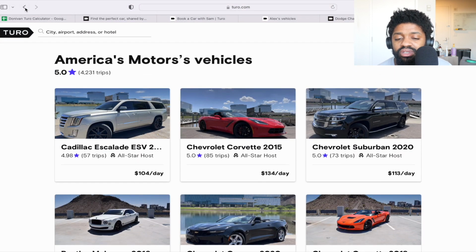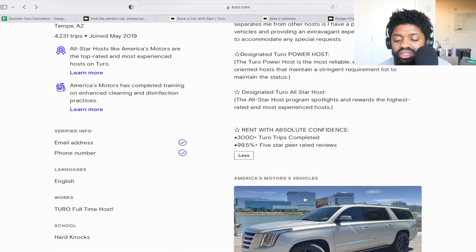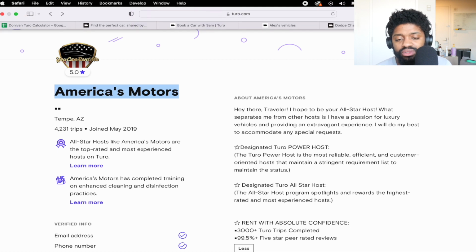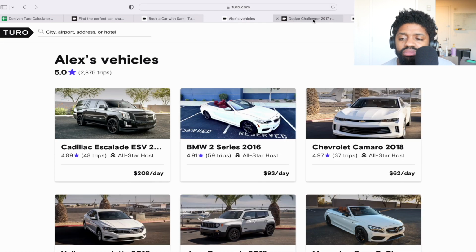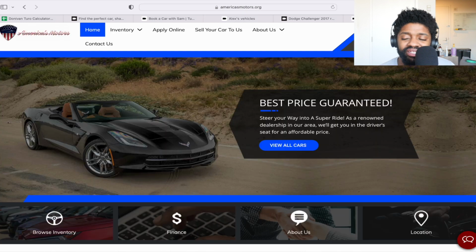I gotta find their website because this is crazy. That's so many cars. The website should be literally right there. But let's go. America's Motors. It looks kind of similar. I don't know if it's the same company or not. It might be. So sometimes you can't compete. They kind of cheat because they're a big old brand. They already had a rental company. Okay, so like I said, I will get the Challenger.